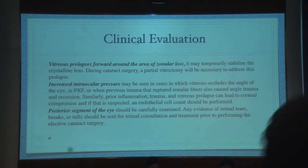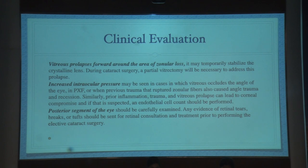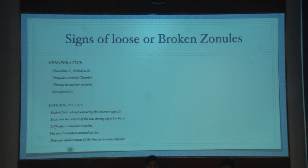You have to look for vitreous prolapse, which you can see around the area of zonular loss. If it's there, you need to do a partial vitrectomy before you start your case. And of course, the posterior segment has to be evaluated. There are a few signs which suggest that there may be loose or broken zonules: phacodonesis, iridodonesis, an anterior chamber that is irregular in depth, vitreous in the anterior chamber, or we may see them intraoperatively.